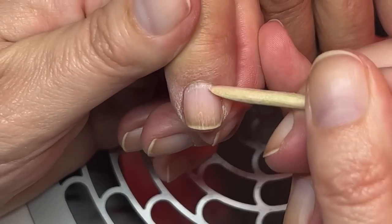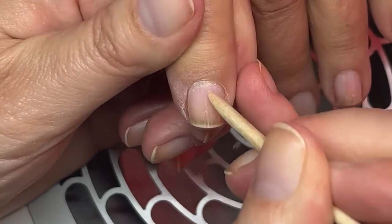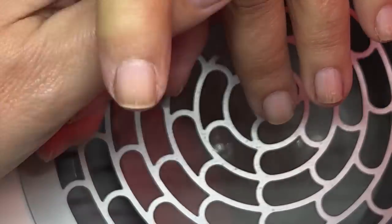I'm going to push back the living skin. This is proximal nail fold. This is not a cuticle. Cuticle is this white stuff. So I'm going to push back that skin.